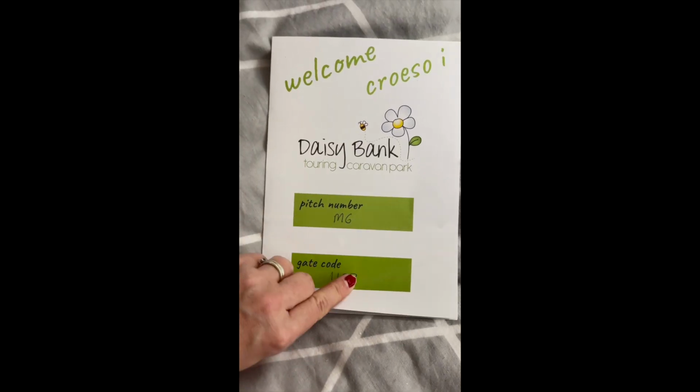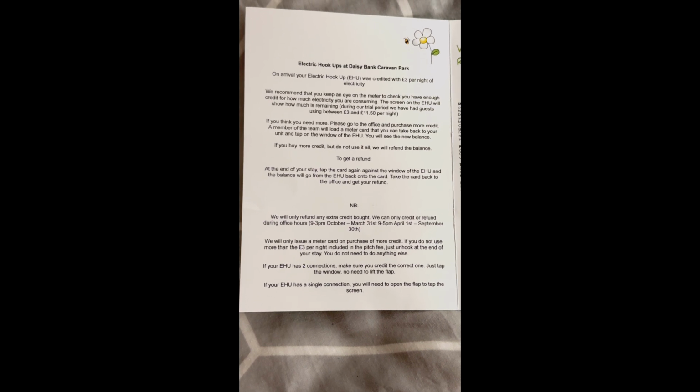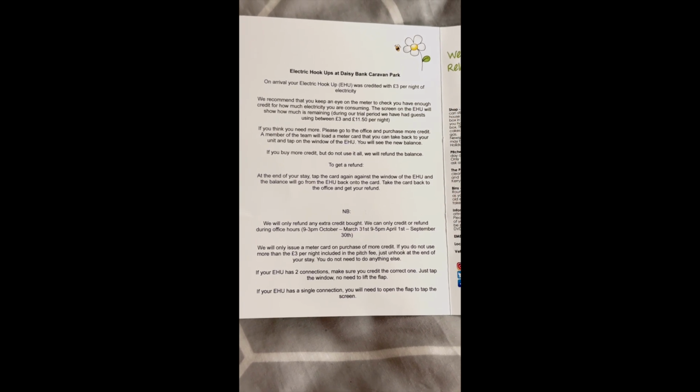As with most sites, you get a little information booklet that tells you all you need to know about the site, and the important stuff like the electric, which I will cover in a minute, and the local amenities.